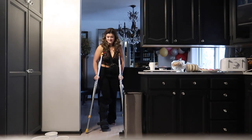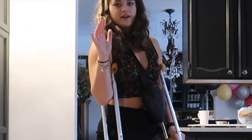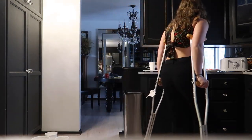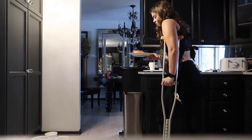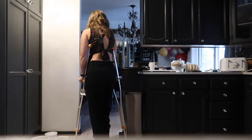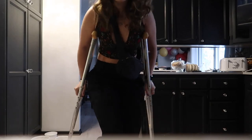Did you guys see that? Probably not. But I have my arm out here and just squeeze it like this, and then I use it like this. It's really inconvenient and it's not a good idea if your leg hurts when you put contact on it because I'm not putting any weight on it. But I'm using it to help stabilize this side of my body. Oh my god, that was so hard. Well, now you know how I do it, guys.